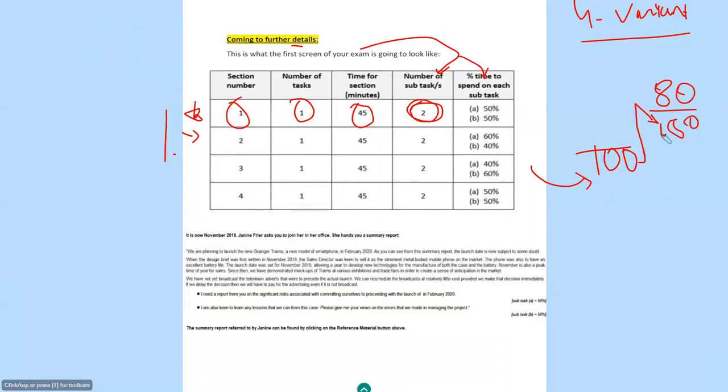Some variants can be difficult, some variants can be easy. If it's a difficult variant and you were to get, let's say, a 50 over here, they multiply it by a higher weighting, and you might be able to pass your exam. Just a very simple example. So why did I mention this? Because sometimes it's easier for students to form their answers around this.